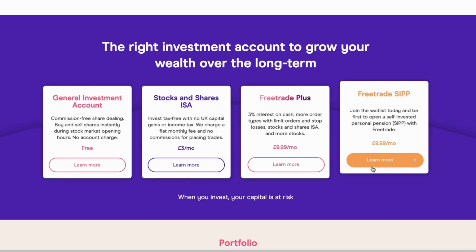It's not entirely free. So you can have a general investment account, which is completely free. But when you get into things like your stocks and shares ISAs, you're going to start paying fees. So it's £3 a month for a stocks and shares ISA account. Now, where's the value in this? Obviously, with a general investment account, you're going to be subject to dividend tax, capital gains tax, income tax. So yeah, it's okay, but you're paying tax.